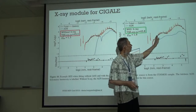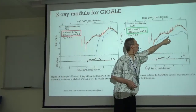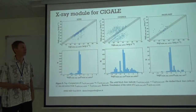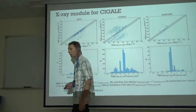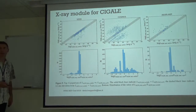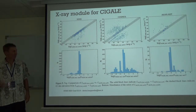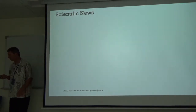Well, with Akari, you have a very high density of points, so you can constrain very well the AGN luminosity, and you can see here directly in these plots, the dispersion is quite low. So Akari is quite nice, but Akari is not everywhere, so X-ray is useful as well. And if you have Akari and X-ray, well, it's even better. Okay, so that was technical news.